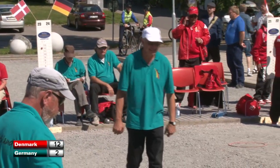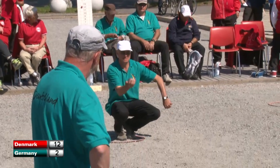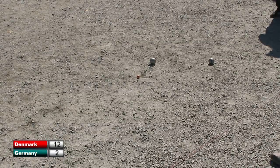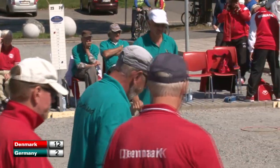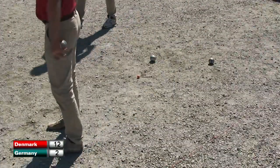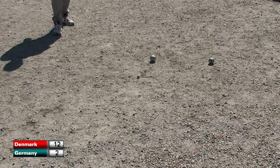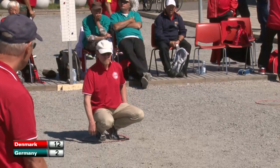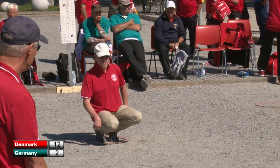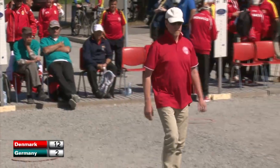Now Helmut to point for Germany. Really important for Germany to get back the momentum, otherwise Denmark just can continue. Good point by Helmut, behind the jack, but it's quite enough. Let's see here. Fleming will point for Denmark again. Really good pointing by Fleming.